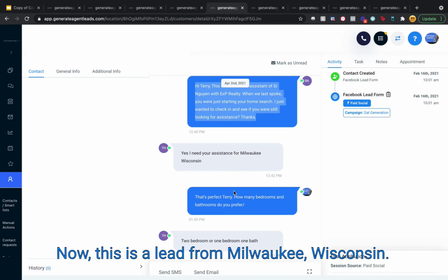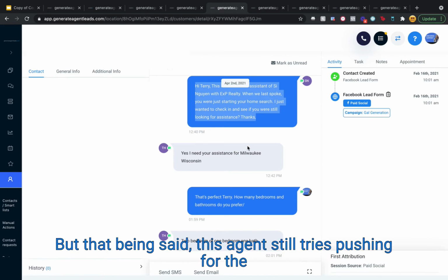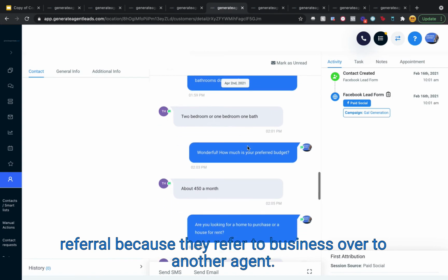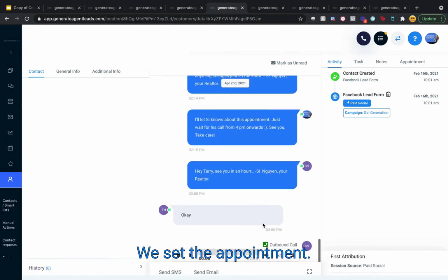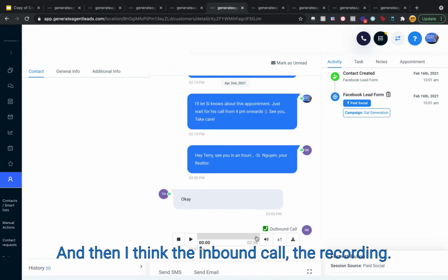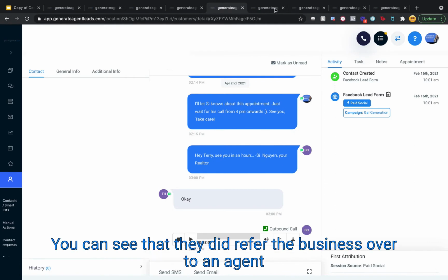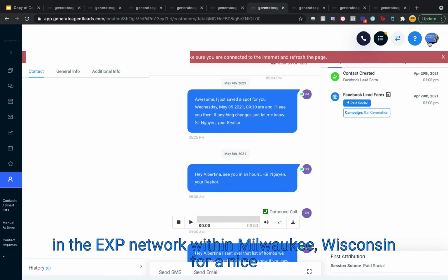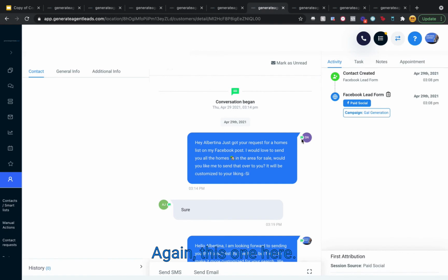Now, this is a lead from Milwaukee, Wisconsin. This agent is from California. But that being said, this agent still tries pushing for the referral because they could refer this business over to another agent, right? So again, we did qualify the lead. We set the appointment, and then we said, okay. And then I think the inbound call, if you play the recording, the outbound call, you can see that they did refer the business over to an agent in the EXP network within Milwaukee, Wisconsin for a nice 25% referral bonus, right?